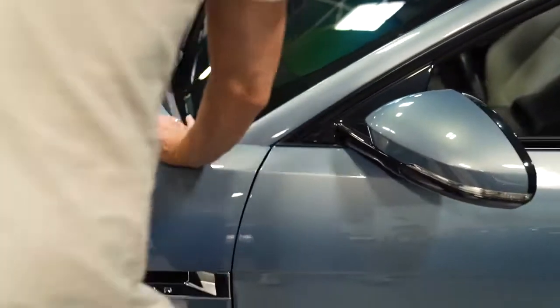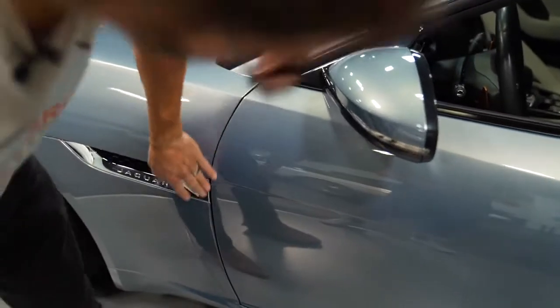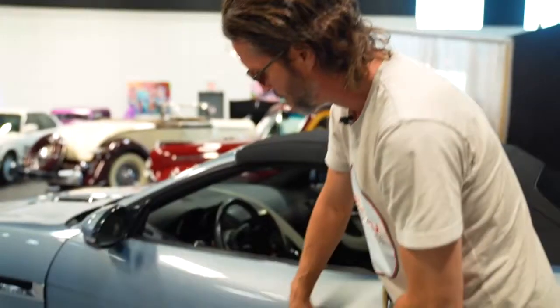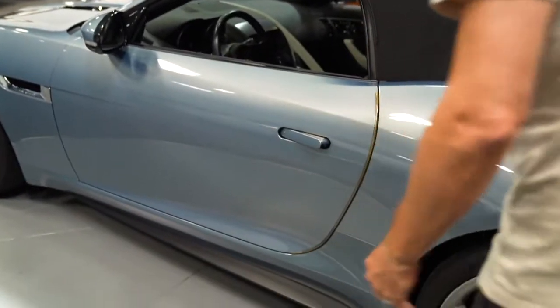So it's not closed. Now it's all nice and closed. All the door panels line up real nice. Your side view mirror here, nobody's hit the garage, so we're in good shape there. This all looks really nice and good. Okay, closing it back up.